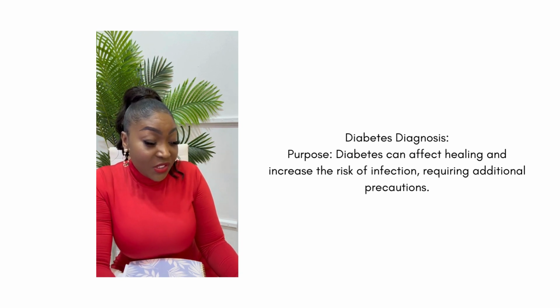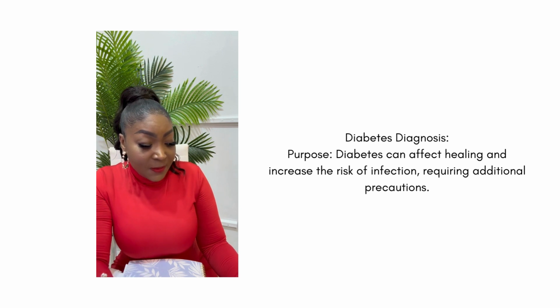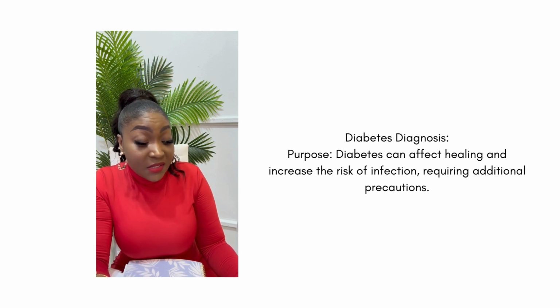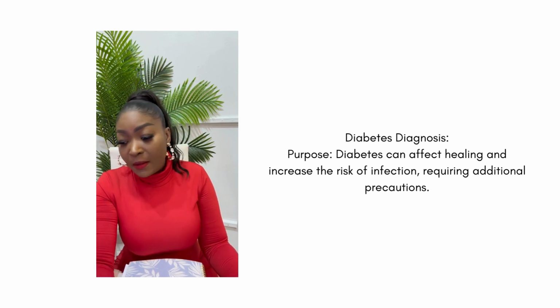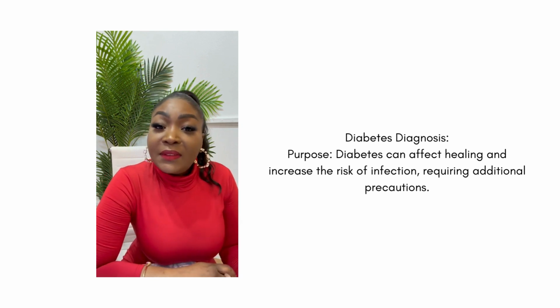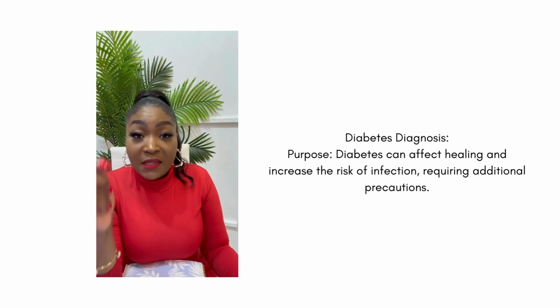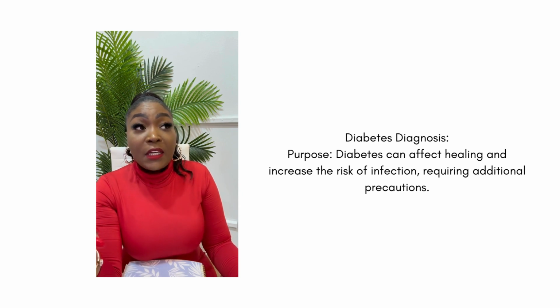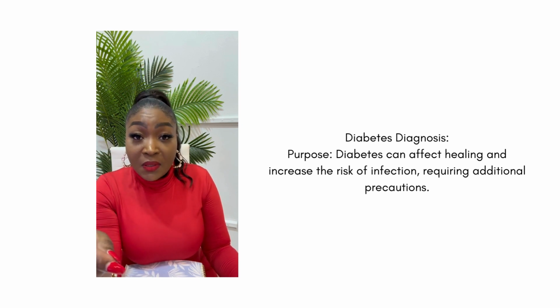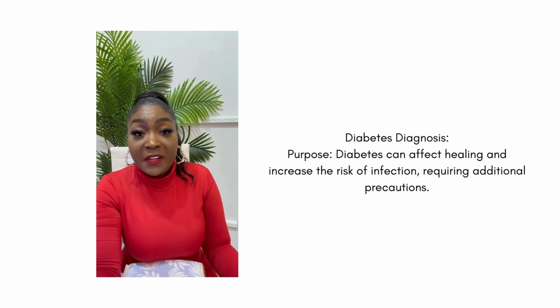Okay, the diabetes question, big one. If this person has any other known medical conditions which could increase susceptibility to infection or impair healing, they need to let you know. A big one is diabetes. I'm sorry, diabetes hinders healing, and so we don't want anything that would interfere with our process. So for this, they need a doctor's note. Diabetic people take a longer time to heal, which makes them more susceptible to infection.